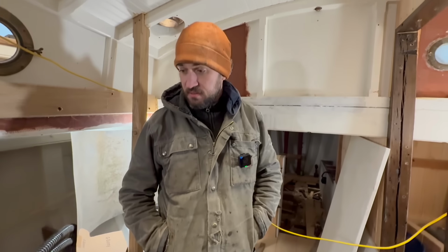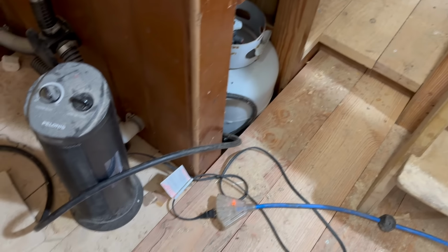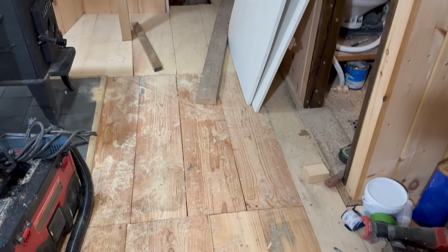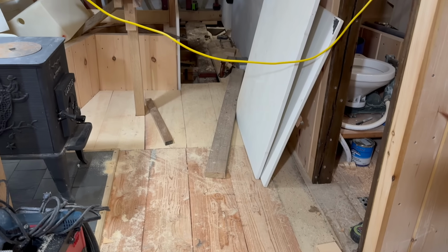Sole boards, there's a lot more cabin soles than there used to be. That's coming along quite well. It's a mix of larch and white pine.